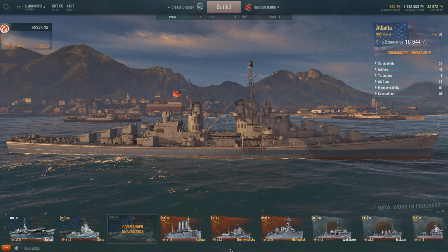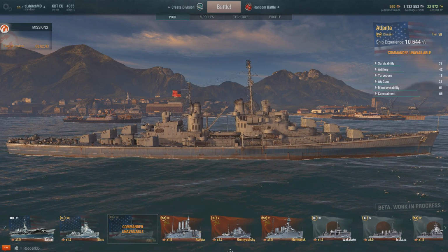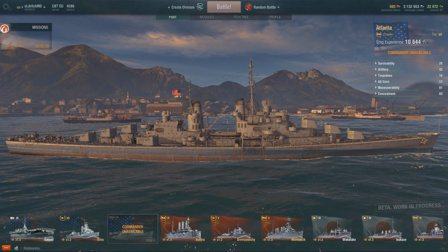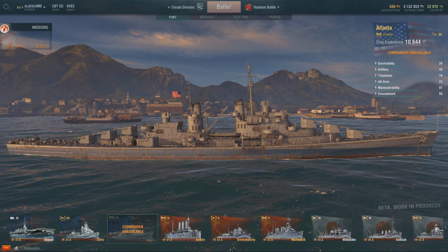In random battles, people just tend to keep their distance to the enemy. They tend to stay a bit further back to protect themselves as well, because it's harder to hit people at those kinds of ranges. And with your poopy little short range, you're just always going to be 3 to 8 kilometers in front of everyone else, and then you just get your butt kicked.